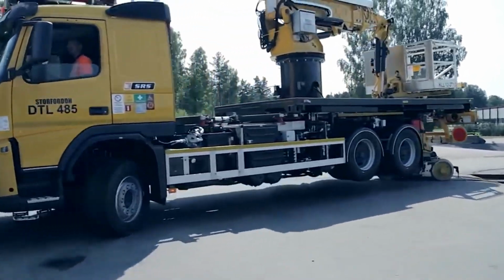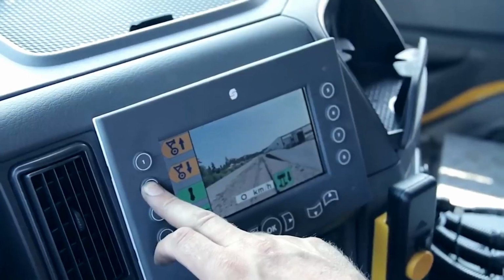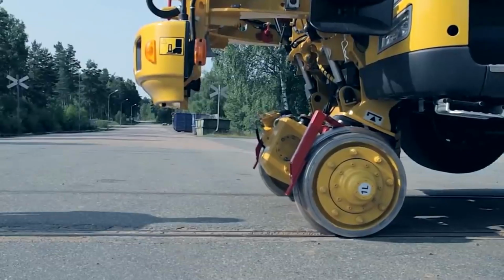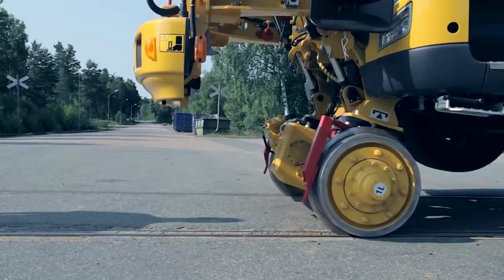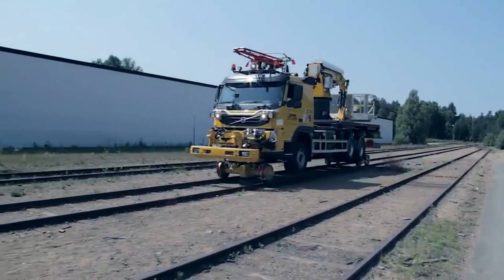It features a truck that has a full-fledged chassis for free movement on rails. An operator just needs to get on the railway tracks and activate the train mode using the remote control. The truck will be ready to go by lifting above the tracks within a minute.